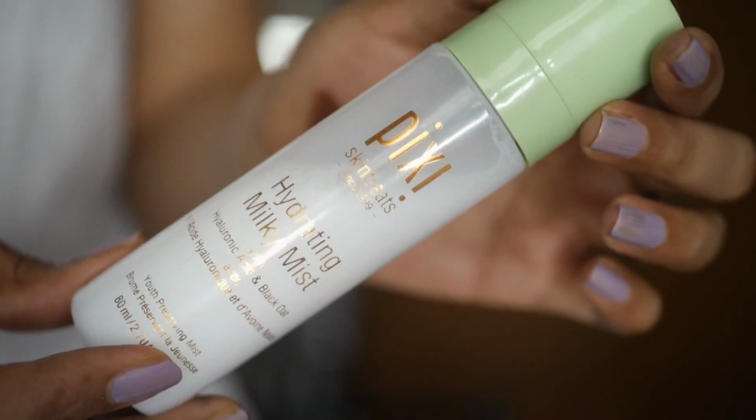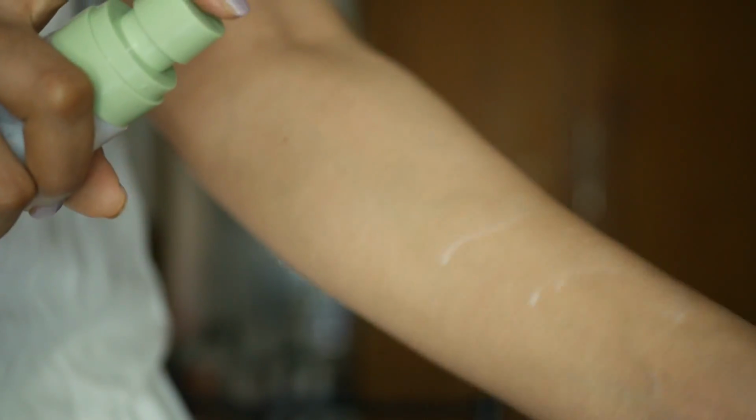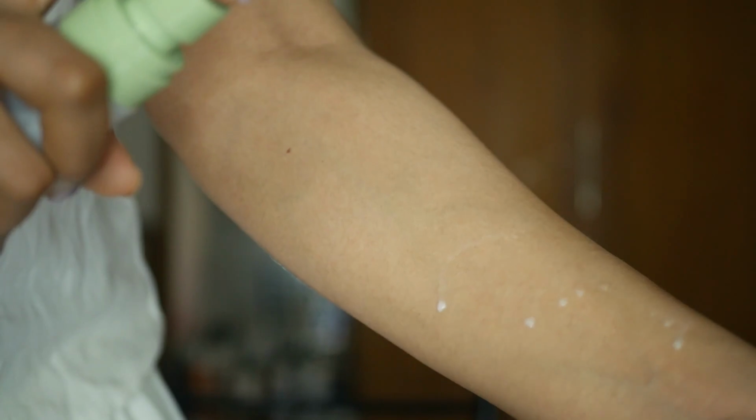Besides the hyaluronic acid, it's also got vitamin B1, B2 and B6, which is great for hydrating very dry skin. You can use this first thing in the morning as soon as you wake up and wash your face, and you want something hydrating on the skin. You can even use this before makeup, after makeup. You can even incorporate this in your night skincare routine. It's very light on the skin, and it doesn't leave you that greasy, oily texture, for something that's got a black oats milky texture to it.